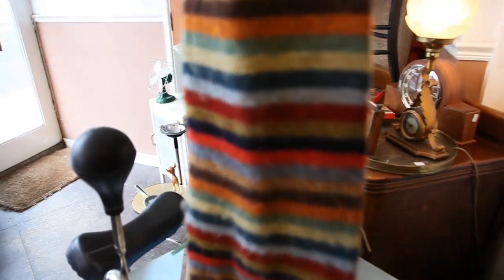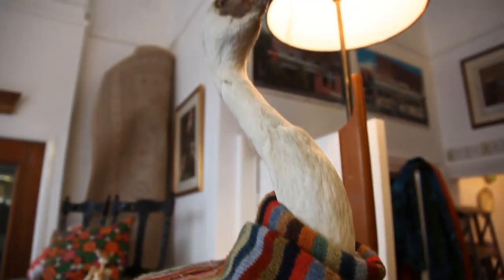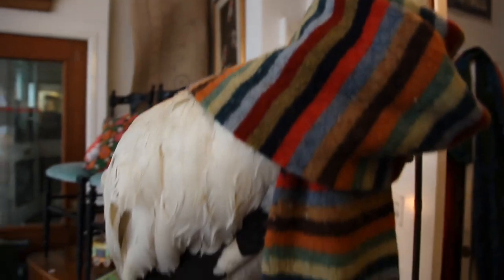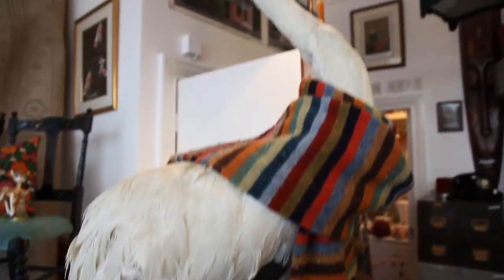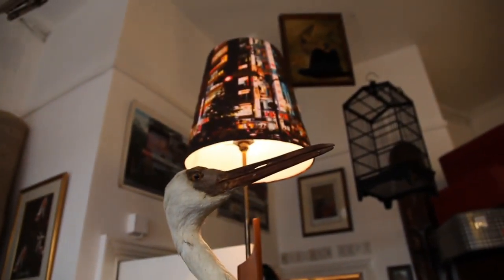Do you know this? The crane and the lamp? Yeah, we'll get it again. Let's get it in focus. He's very popular. How much is a crane? 120. Unusual to have that kind of bird. And that is about it.